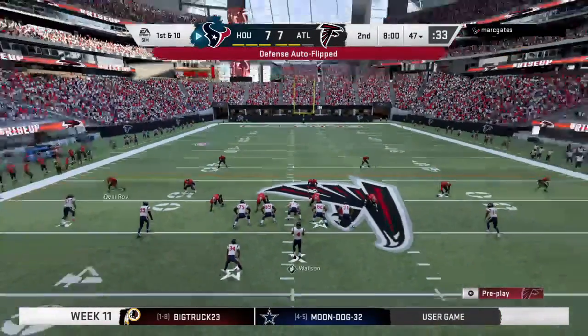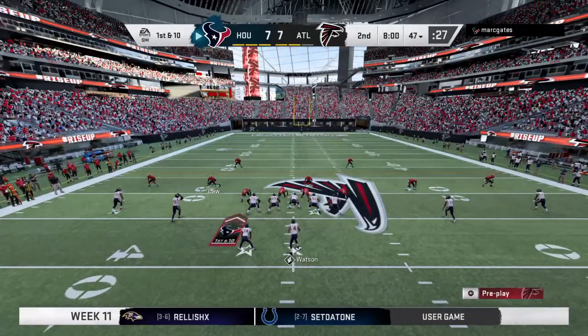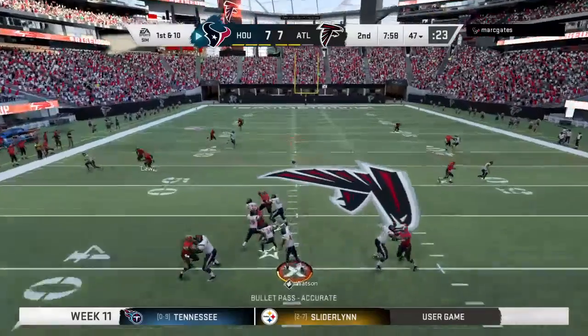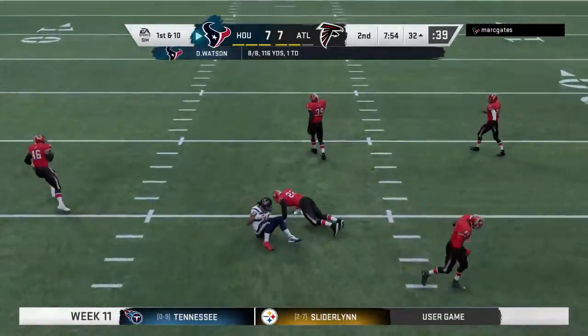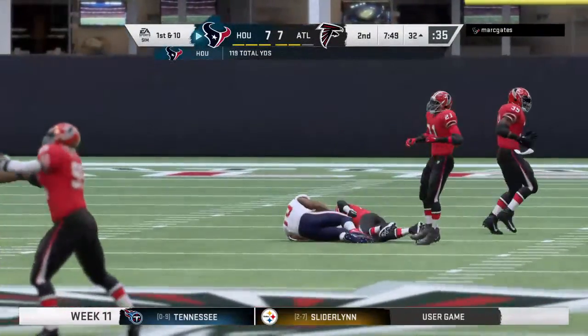Watson in the offense going to come up 1st and 10. And he's completed all 7 of his passes thus far. Out of the gun, Watson. Wide open receiver complete. And he takes this one down almost all the way to the 30. The end result, 21 yards.